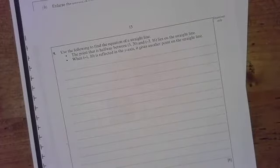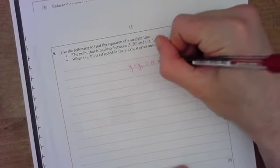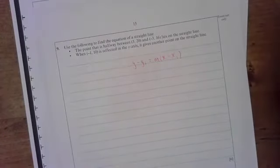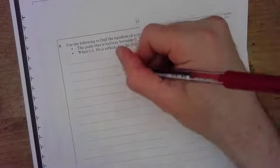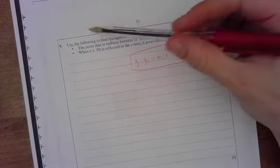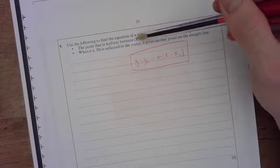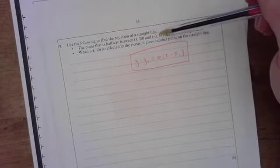For the next one then, now this one I thought was quite hard actually. I didn't think this was an easy question at all. The formula that I've taught my class is y minus y1 equals m(x minus x1). If you're unsure how to use that, then you'll have to do whichever method your teacher has shown you. So that's going to be important, and then I need to start reading what the question says. It says, use the following to find the equation of a straight line. The point that is halfway between (3, 20) and (minus 3, 16).